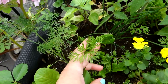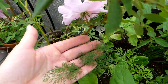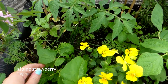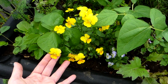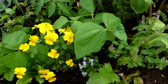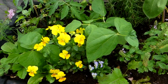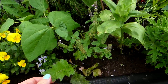This is a carrot. I have carrots scattered throughout here. This is dill. It's totally fine being crowded. I planted that from seed. Strawberries, they're kind of like weeds for me. Alright, so these are some violas that I planted from seed this past winter. I believe I started them inside in January. I really like them. And they're fine with being crowded. They're edible, actually. They grow really well if you have like an herb bed.